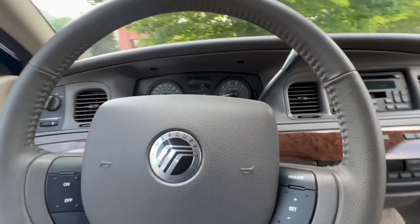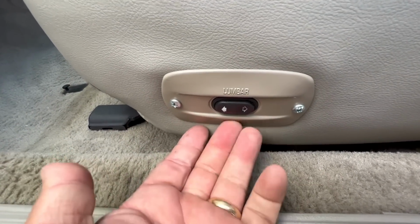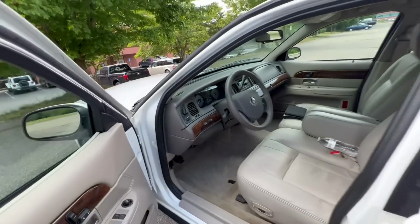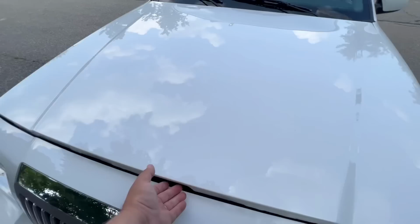All right, let's take a look under the hood. We already popped the trunk. Oh, before I forget, you can see here, these two are held on by screws as well, but again, the clips break off, and it just takes one of the side clips to break off and you're not going to get that stay on there.